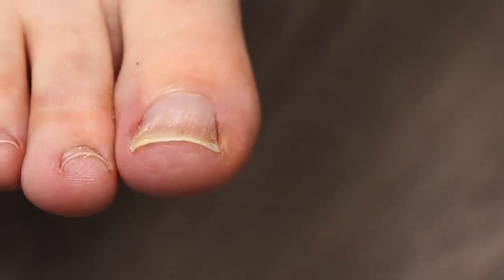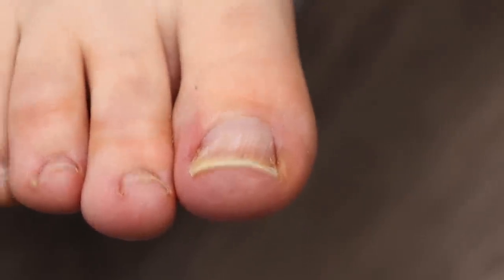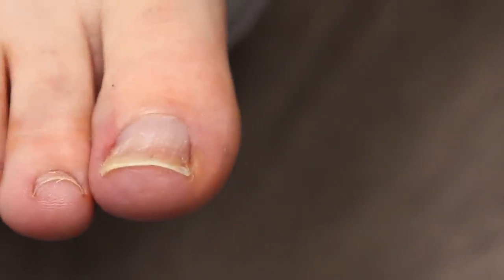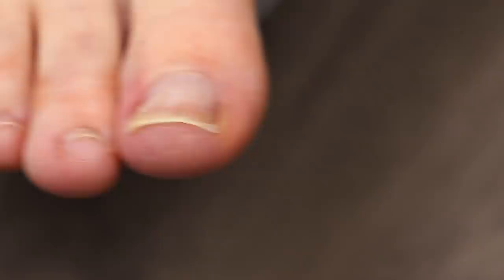So it's not a scar nail, it's an actual nail. Again, a few pieces of nail cells were left behind. They were allowed to grow, and that's why we have that straight piece growing straight out. We can fix that.